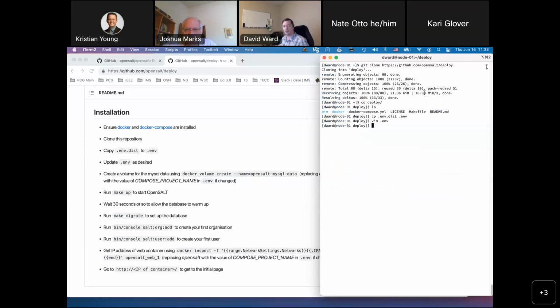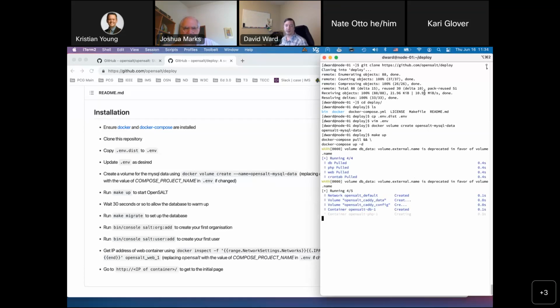For something simple, you can just use Docker Compose with the MySQL container, and so to do that, we save the volume so that the data is persistent between restarts. And then we just tell it, let's start up the server. You have to give it a little bit of time on the initial start to warm up the database so that it can create the stuff with a brand new volume that was created.